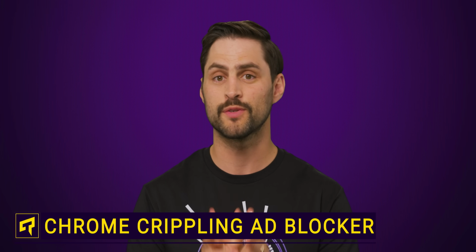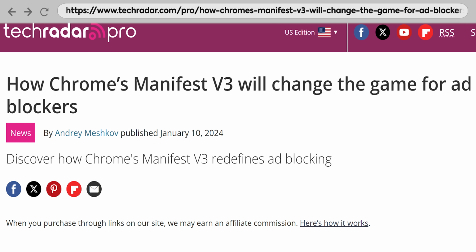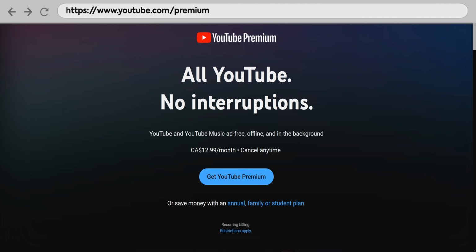Google Chrome is the world's most popular browser, but they're making a change that might not be so popular, especially as it's affecting the ad blocker that you might be using right now. Google says this change is not meant to make ad blockers less effective, but given that they make oodles of money from ads and getting people to pay to remove them, Google's official line might be a little hard to believe. So let's find out what really seems to be going on here and if the ad blocking extensions that you use will still work.